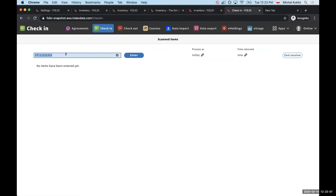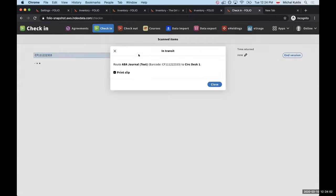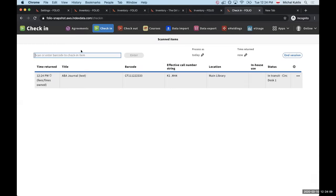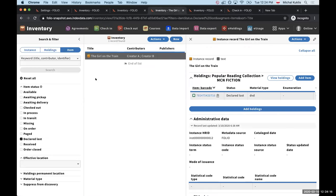And the last thing here is a continuation of what Sergey was showing us with the declared lost items. When we try to check in an item which has the status set to declared lost, we should be able to see a new pop-up. Oh, that's actually not the correct one. Perhaps that item changed its status. But let me maybe quickly find another one here. Let's see, maybe this one.